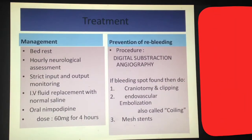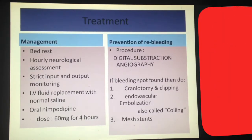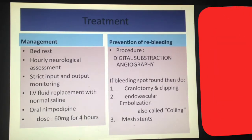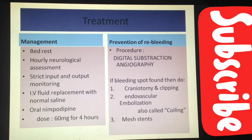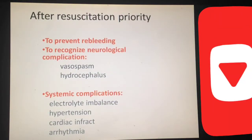Treatment. First of all, we need to give the patient bed rest, early neurological assessment, strict input and output monitoring, IV fluid replacement with normal saline, and oral nimodipine. The dose of nimodipine should be 60 mg every 4 hours. Then, after resuscitation, our priority should be to prevent rebleeding.